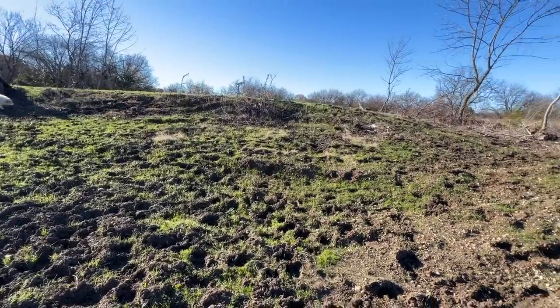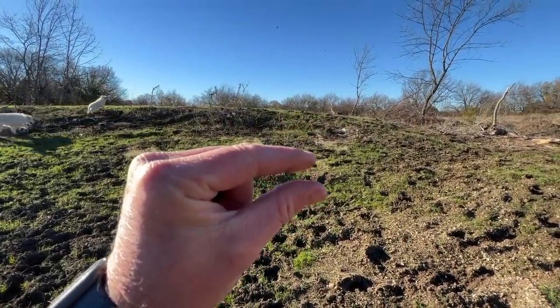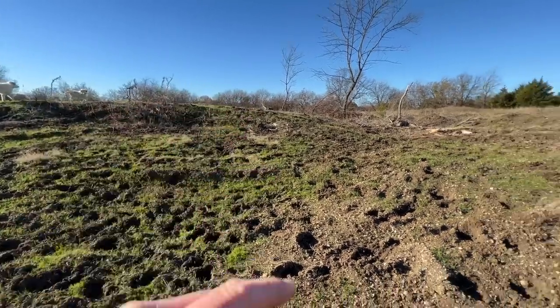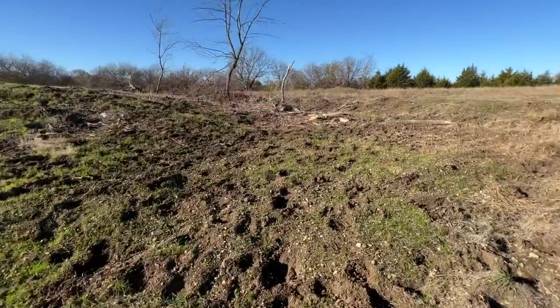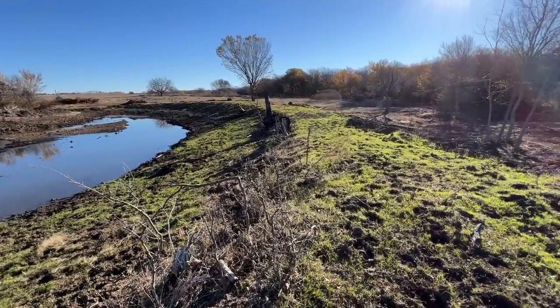And they'll graze it down where it's not too short. You know, cows will graze it down to here. Bison will typically leave it here if you keep them rotated and stuff where they're not so hungry. They'll leave some growth there on this grass, and there's still some growth on it, so good sign.